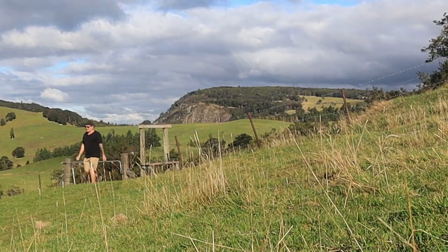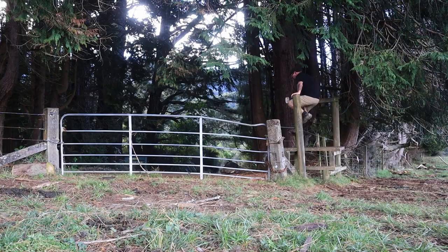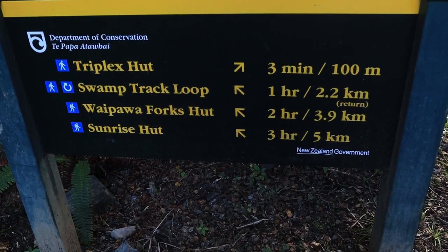I want to be up there in time for sunrise. So that's the plan. We'll be walking in the dark. We've got a bit of daylight left, so I'm just gonna walk the first section. I've done this track before, numerous times, but it's always this first little bit that can throw you, especially when it's gonna be dark.